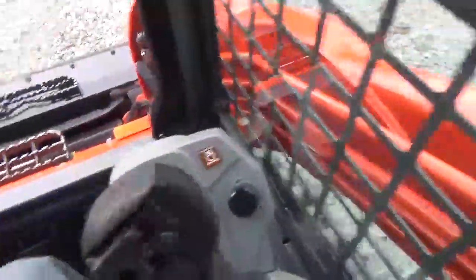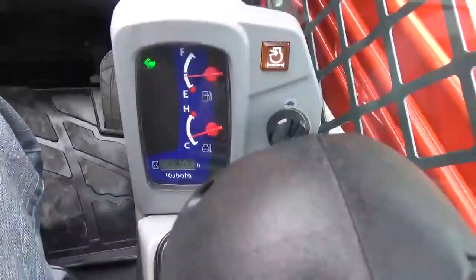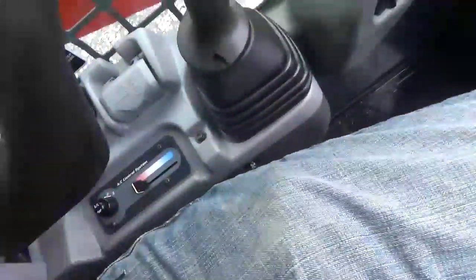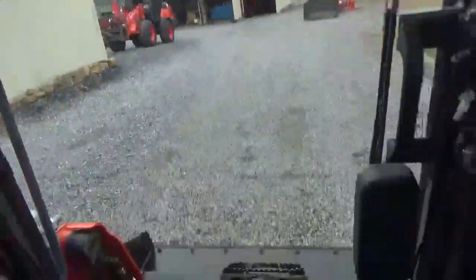In here, we're going to go ahead and turn it on. 290.9 hours. We'll go ahead and release stuff here. Show you here it is 2-speed, obviously. Power attach. All your controls for window washer, everything, heat, air, thermostat is here. The door is unbelievably wonderful on these. Boom, done. It's just absolutely beautiful.